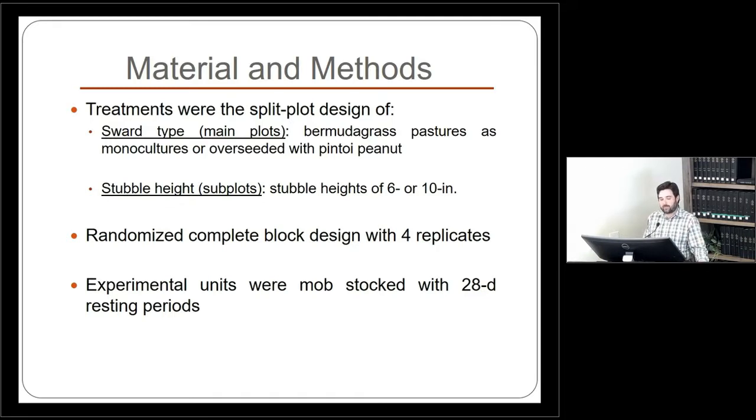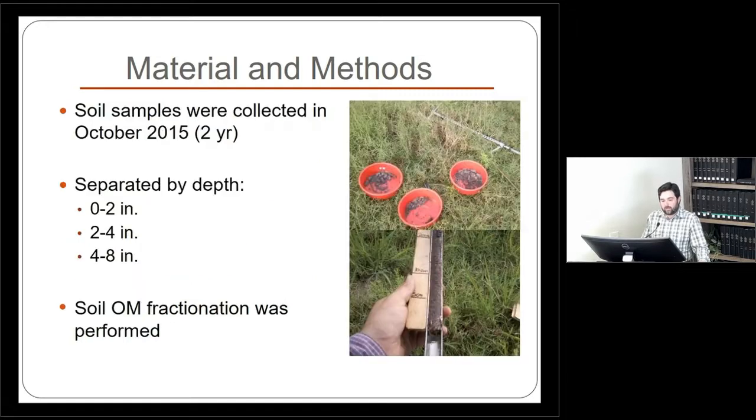So we collected soil samples by the end of our 2 growing seasons in 2015 and separated them by depth, 0 to 2, 2 to 4, and 4 to 8 inches. And also, we fractionated our organic matter in different pools. And why did we do it?